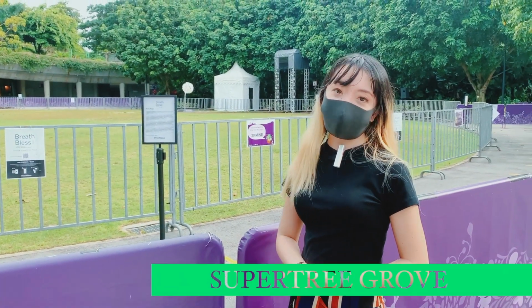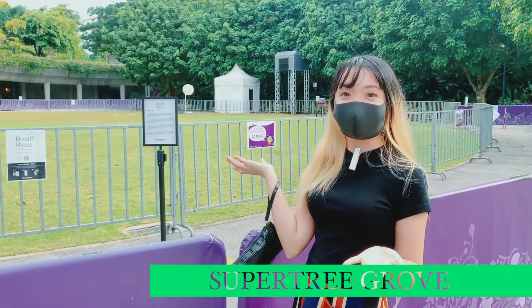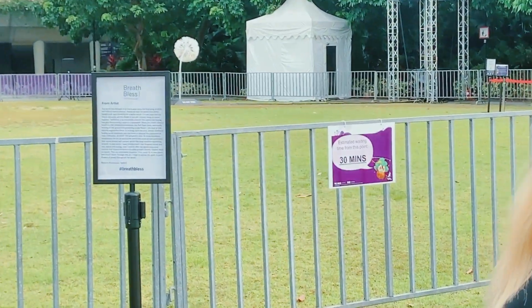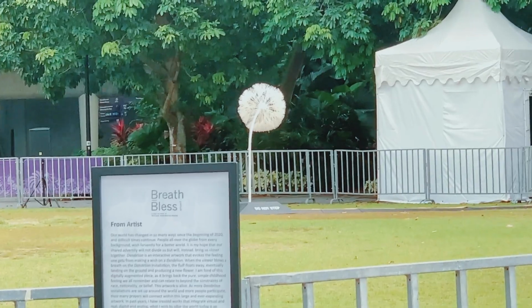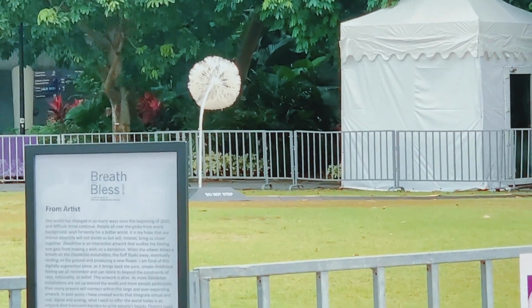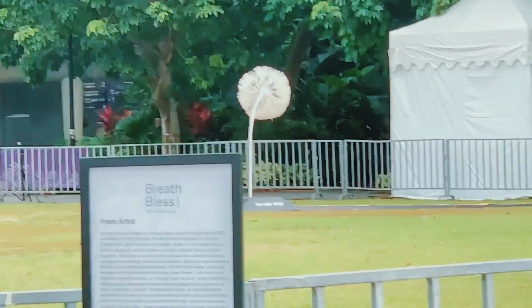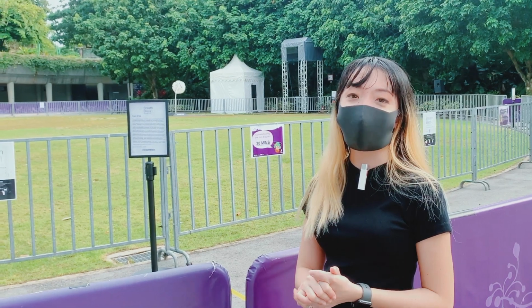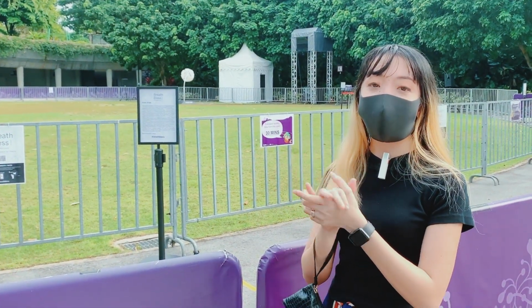Okay guys, so now we are here already in front of the dandelion. Can you zoom in? Where is the dandelion? So there's only one dandelion, so I think it's gonna take a while to go inside. You need to queue first.